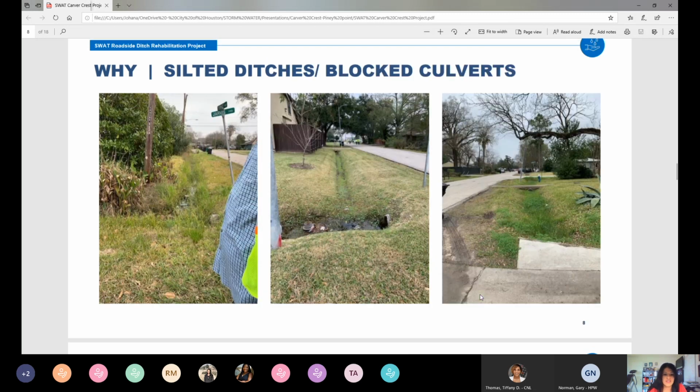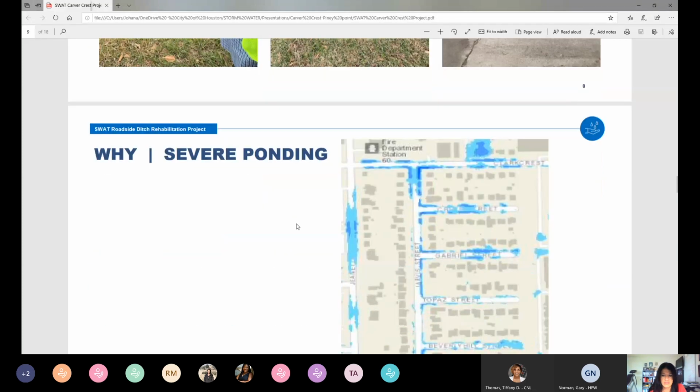These are some other images on the neighborhood, Jarvis Street. You can hardly actually tell where the ditch used to be. You can see all the debris silting along the ditch and closer to the culverts. And again, vegetation, overgrown grass coverage that actually is obstructing all the drainage. So again, these are some images prior to the project.